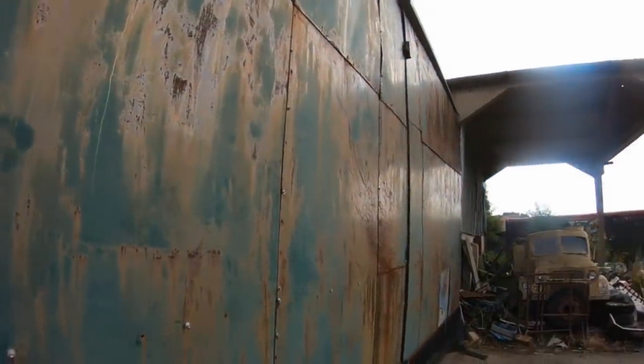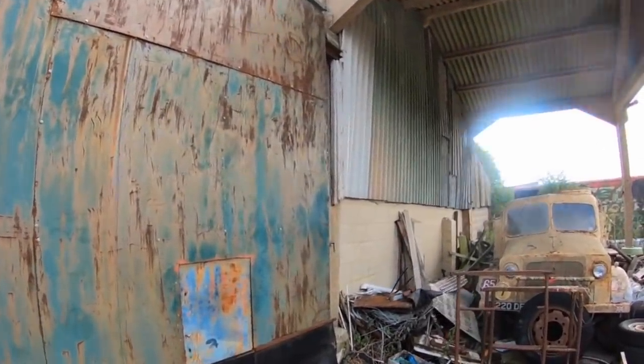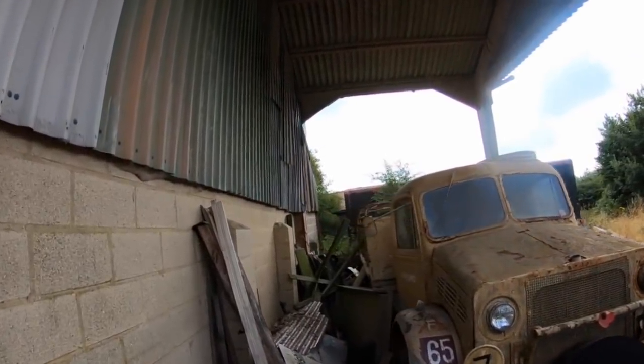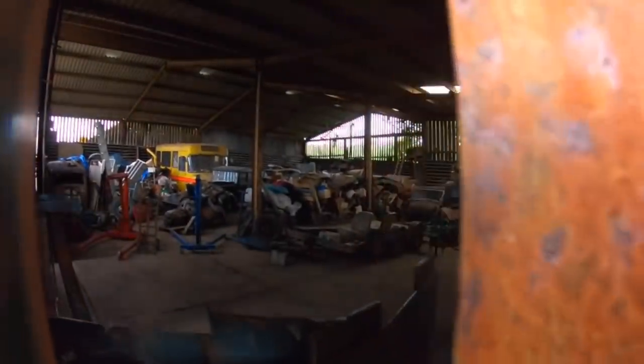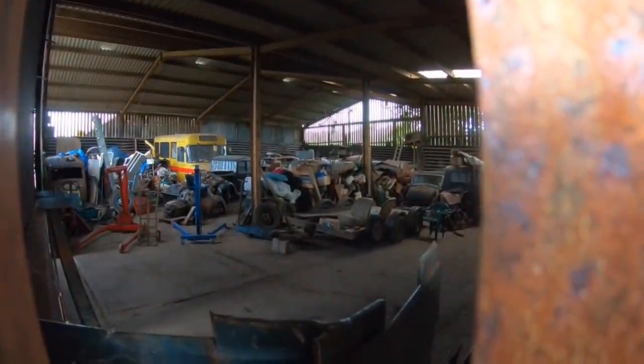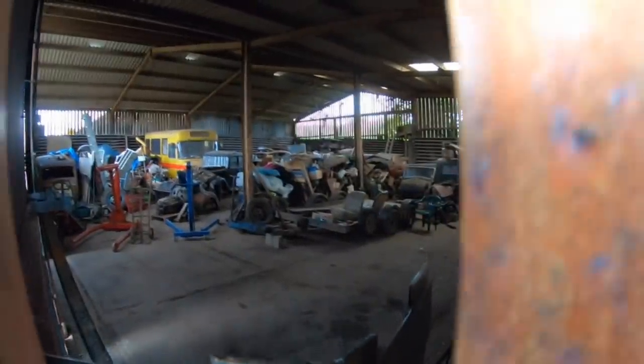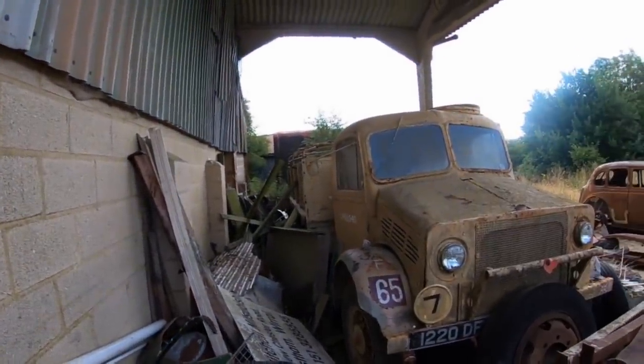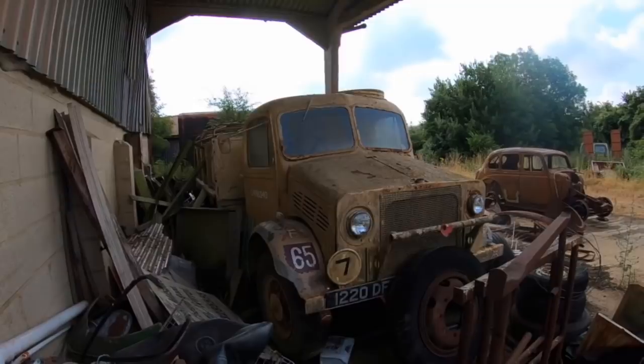There's a lot more cars in there. I don't see a way into that one. So the good stuff's locked. That's a bit of a shame, isn't it? See it in there also. I can see another truck in there. Sorry, I know it's making a bit of a noise. Just trying to get you a good vantage point. That is cool. Very cool.